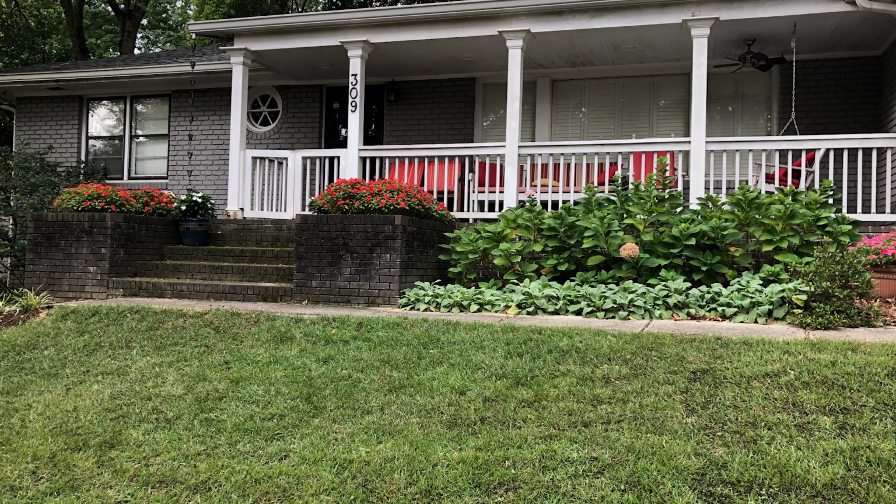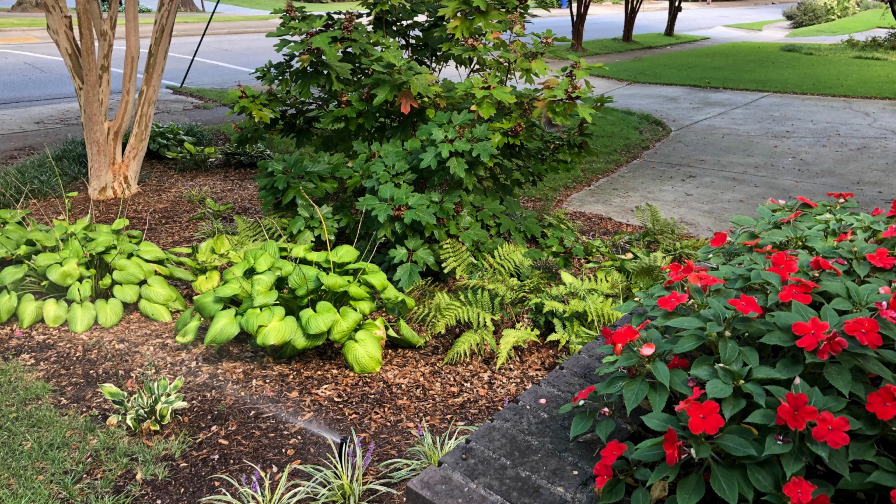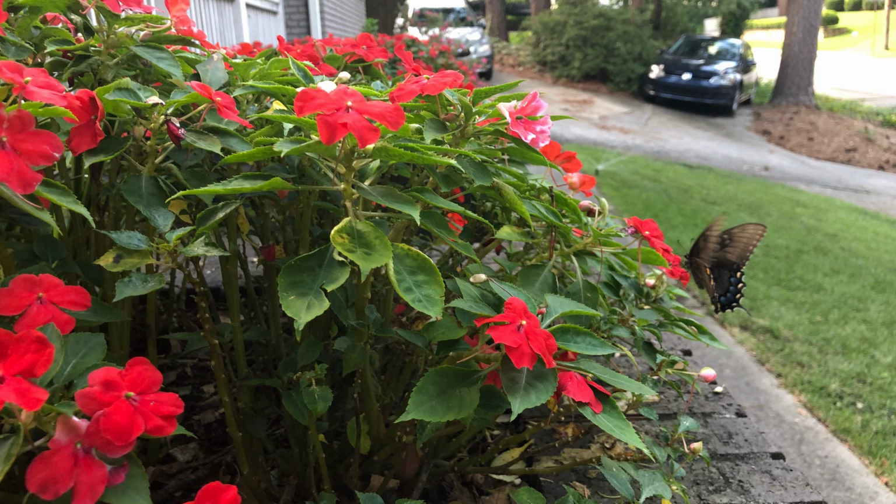I had that at the old house down in Johnston County, and Holly loved spending her days looking out through the front porch rails. I wish I had that going on in Raleigh. Some shady space over to the left as we were looking at the front of the house. Some hostas and things out in that area. And there's a butterfly out there on the summer annuals, on the summer impatiens out front. These are absolutely fantastic.